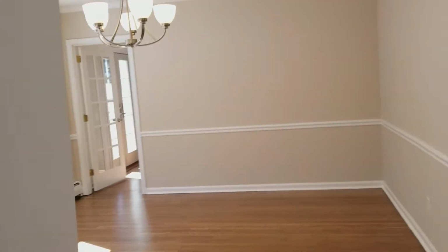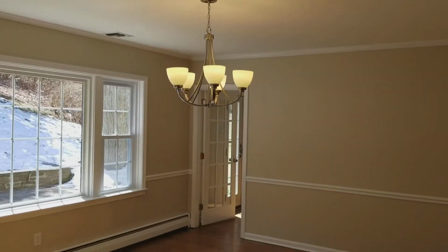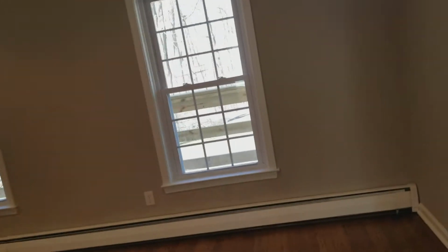I'm going into the dining room now. Nice light fixture there, and of course a French door back to another room, and then this is the living room. I guess I did not show you. I don't remember if I showed you the living room.